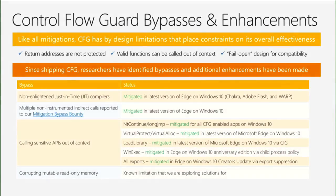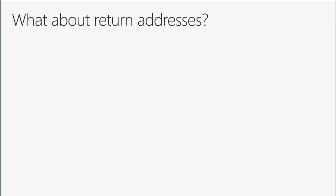I'm going to skip through here. So there's one particular piece that I didn't discuss, which was that missing box in the 4-pillar strategy. And that is CFG, or our control flow guard, works for what we call forward edge code execution. That's a fancy way of saying we cover jumps and calls, basically forward paths.